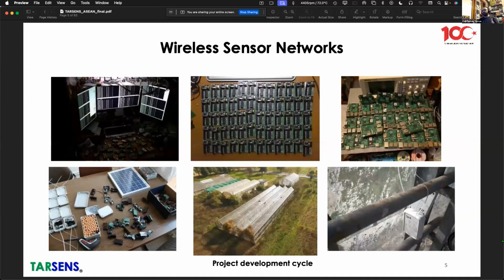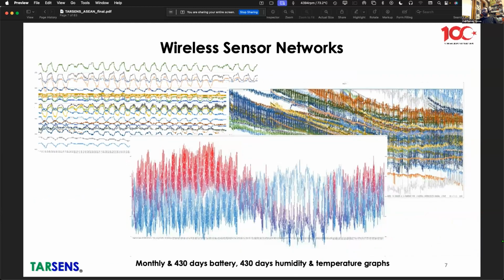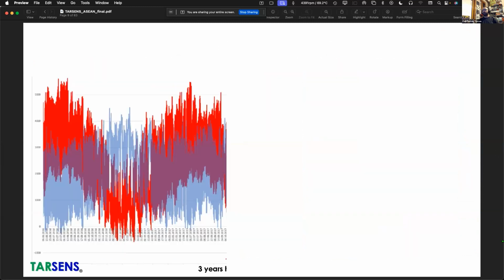And this is the development process of the system. We initialized some wireless communication systems, developed the PCBs, developed the software, and we collected a lot of data in a greenhouse, and that helped us to map the temperature variance and humidity variance in the greenhouse environment. And the batteries of the devices last more than 4 years. In a greenhouse environment, after we checked in the third year, it was still able to run many more years. And this is a sample graph of 3 years.